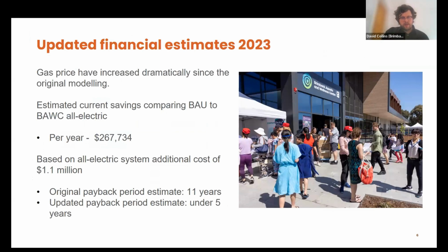So, some financial estimates I'm happy to share. Basically we're saving, I think, per year, compared to what we were looking at, nearly $267,000. Our payback period, I think it was going to be $1.1 million extra on the design, so it's a less than 5-year payback period, and that's using really recent information. It's actually not as much. We're not saving quite as much as we thought, because our usage has been far higher than we thought. The usage of the pool is up by nearly 40%, so it's between 30 and 40%. So that changed things a little bit.